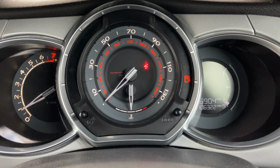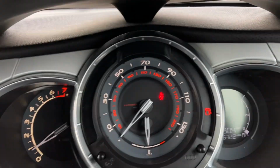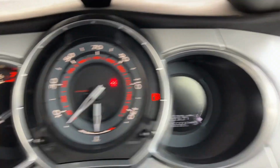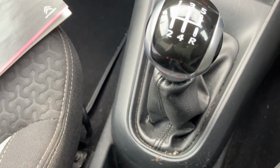And check for any warning lights. No warning lights, apart from saying the fuel level is too low. As per usual, these trade cars are always super low on the fuel side. So otherwise, all looking good. We've got a Pioneer radio, and otherwise, not looking too bad in here at all. Nothing a little cleanup won't sort out.